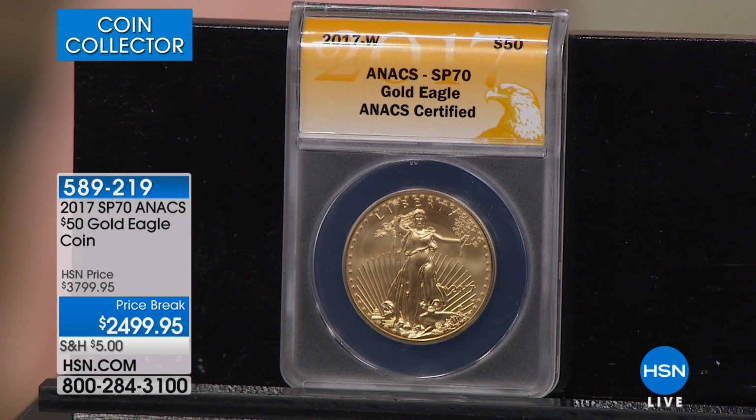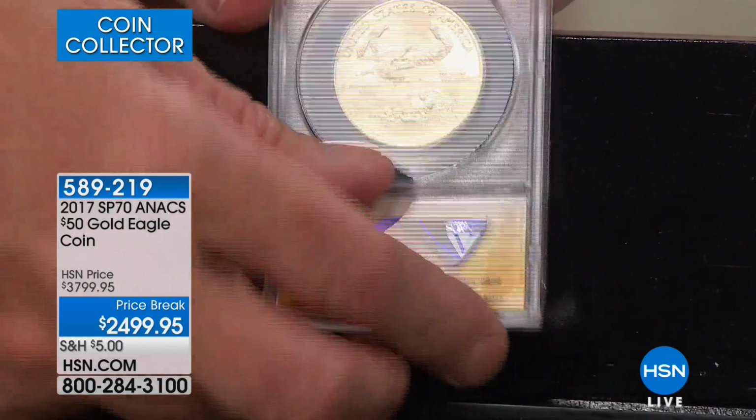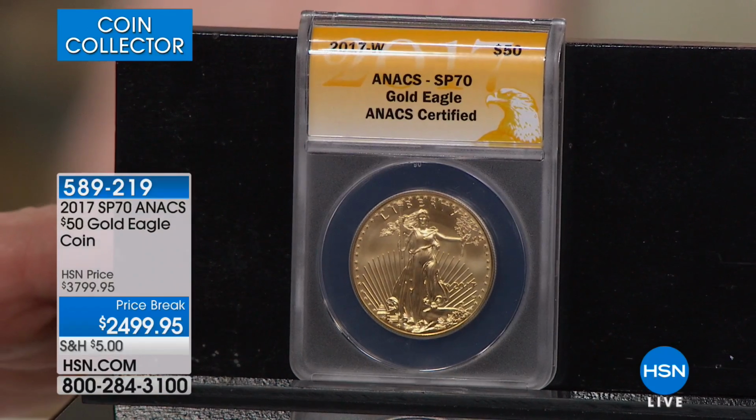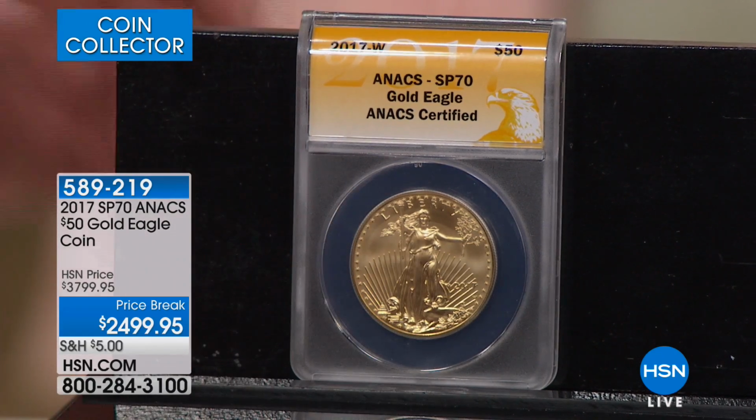Now, speaking of 19, I need you to look at this very carefully. I don't know quite what happened and why we have a price break on this, but we do. This is a 1 ounce United States American Gold Eagle. I've never sold this for less than $3,799. I sold 200 of them at $37.99. I have my final quantity of 18 that I held back, and we took $1,300 off.